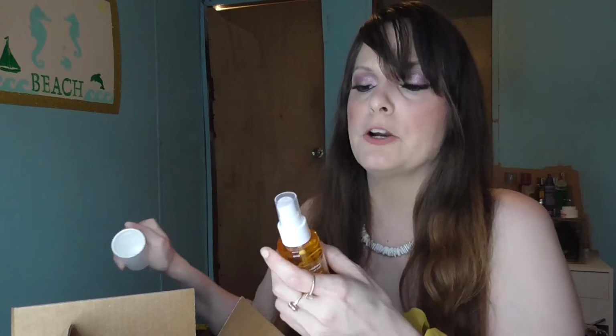So first things first, from Sol de Janeiro, I did get the small size of the Brazilian Crush Body Spray. So it looks like this. If you know what the Boom Boom Cream smells like, this smells exactly like that, but it is in a body fragrance scent. So it's not as strong, but it still smells good. I feel like the difference is this one's a little bit sweeter, but that's fine because it smells so dang good. I would highly recommend picking that up if you do not already own that because it is good.